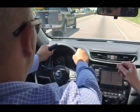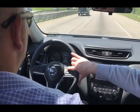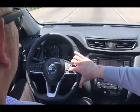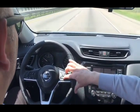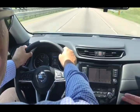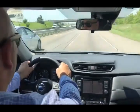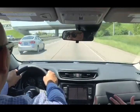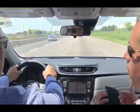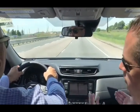So just take your hands off the wheel, Bruce. Now, let's speed it up. I'm going to use the up arrows to increase the speed. We're going to set it to 100 because that's the speed limit on this highway. So right now we are cruising at 100. It just prompted Bruce to put his hands back on the wheel. So it does want some steering wheel input. After 5 seconds of you not holding the steering wheel, it will prompt you because it wants to make sure that you're still alert. So please take your hands off the wheel.